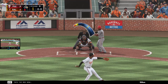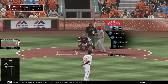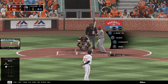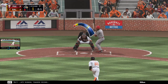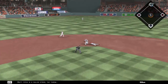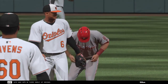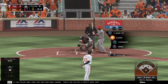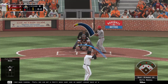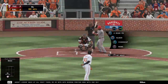Into the box now, Maikel Franco. They shall take a look at a slider here that finds the zone for strike 1. He's running towards second. Pitches a cold strike. The throw way late, and he's in there easily at second. And let's train our eyes on this stolen base from our high first base camera. You'll see him get a pretty good jump, and he wasn't looking back at all right there, so he gets into scoring position now with 1 out.